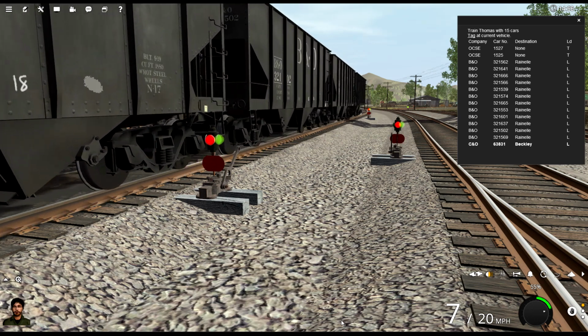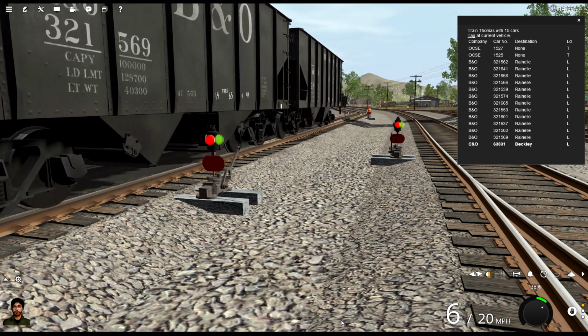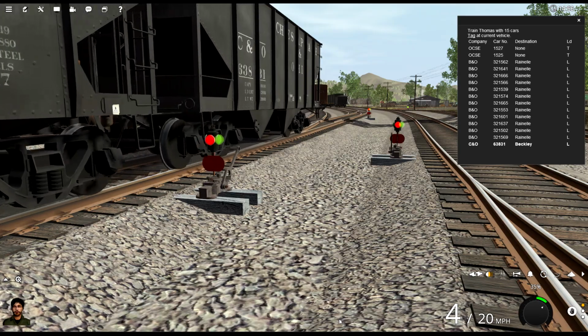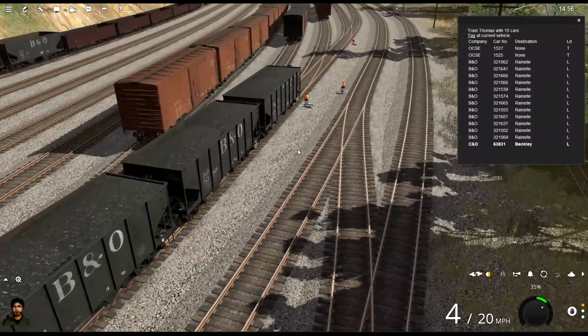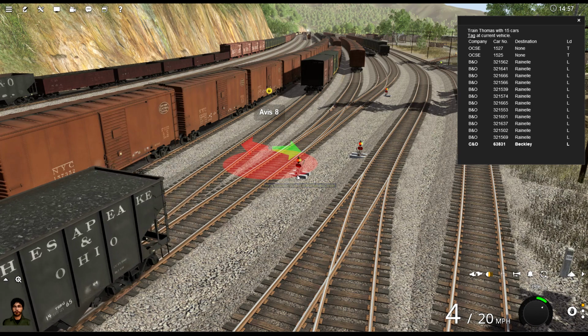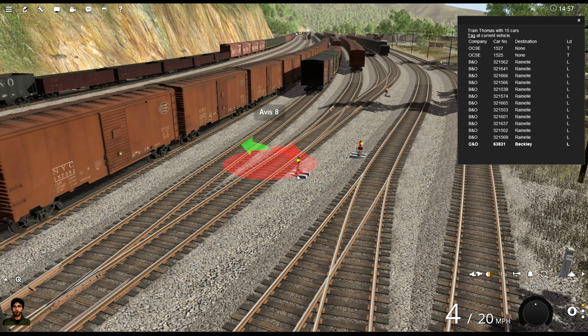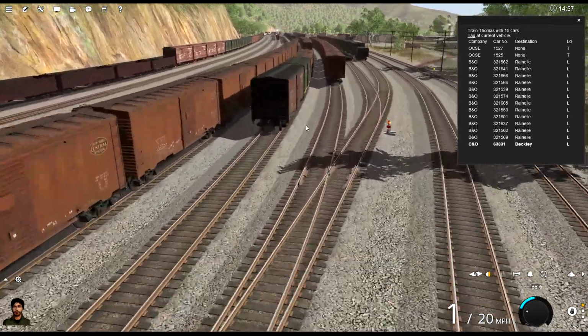We must be crouching down. We took a knee. That's what we did right here. Thought we heard something clattering around, and we're just checking the trucks. Make sure there's no dragging equipment or flat wheels, flat spots on the wheels. Here we go, track 8.